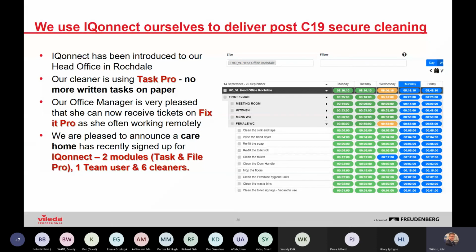If you look at the right-hand side on the screenshot, this is an example of what it would look like. You have our building, head office Rochdale, you have the floors, and then you have the spaces, and within each space you would have your set of tasks. So what Karen does, she goes on the app and swipes right on the task that she's completed. Anything in green means that it's been completed, anything in yellow means that it's currently in progress, and anything in blue means that it hasn't been touched yet. It's a completely new task. This is something that you would get and you could share with your clients.